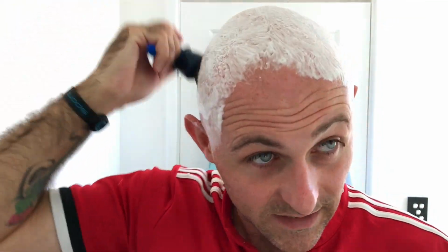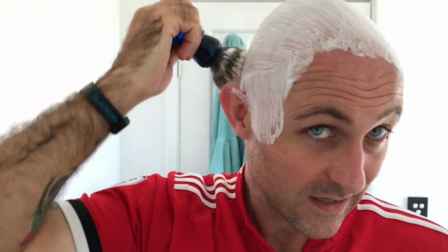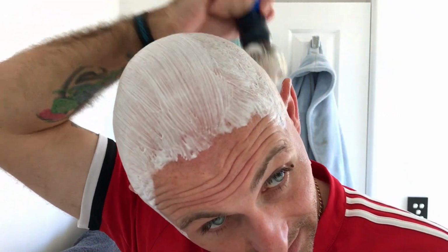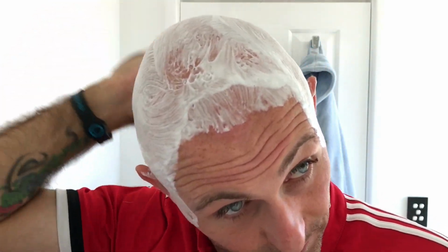So had I been using a synthetic brush, I probably wouldn't have had to do that. Synthetics generally tend to be better at saving your lather. I don't know how the natural hair brush does it, but it does eat into your lather, it sort of dissipates while it's just sat there on the brush. It's got a lovely scrub, this.